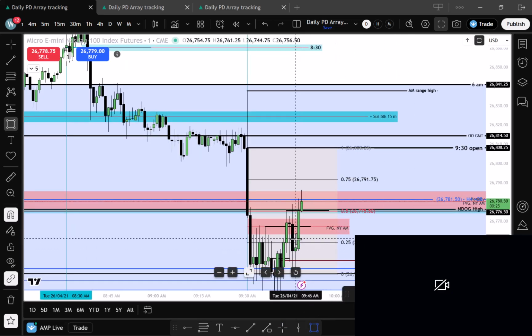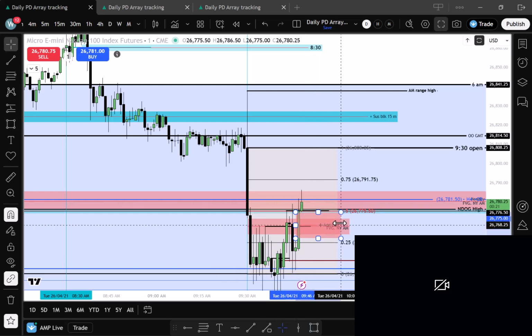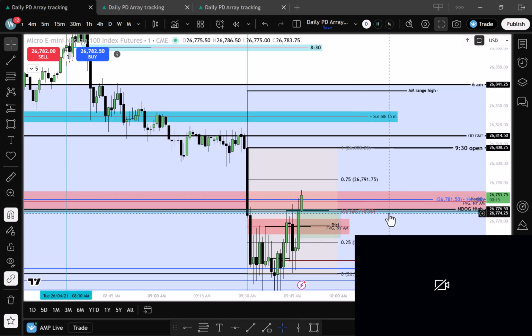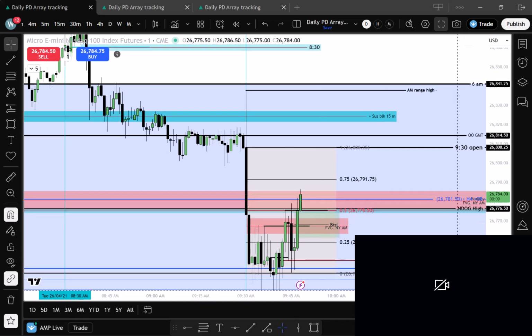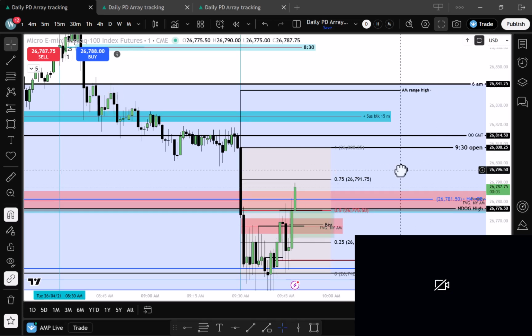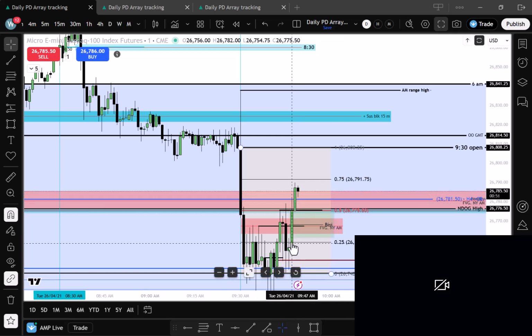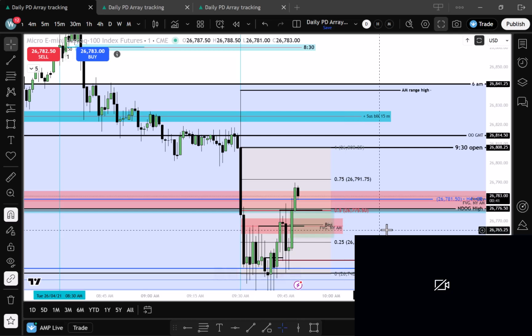We have a gap right here. We have a nice buy side imbalance, sell side inefficiency. Swing high broken. So in 3 seconds, we'll be above yesterday's first presented fair value gap. So if I was to take a trade, that would be a buy, but my stop, I would want to account for this gap right here. So I would want my stop right down here, and I don't want a 20 handle stop.